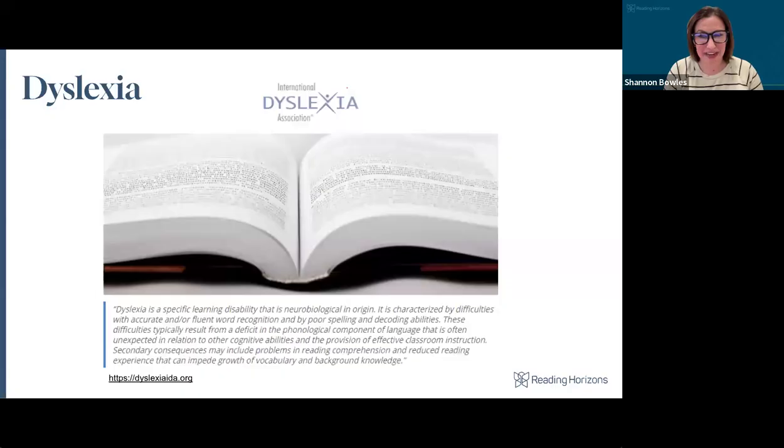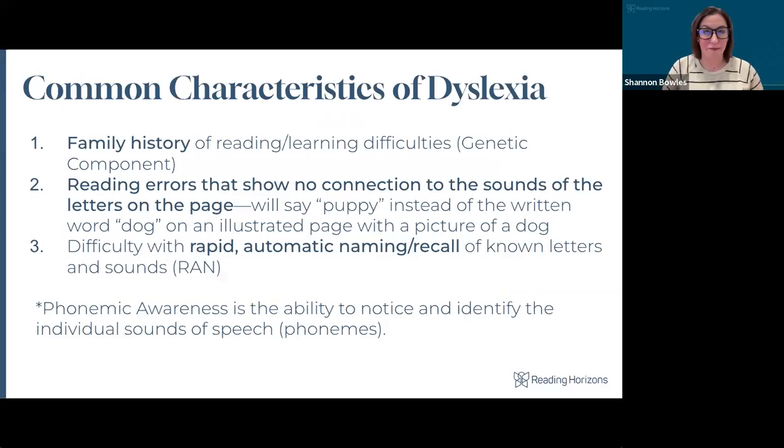It's kind of a scientific definition. But the things that stick out to me here are that it's neurological in origin. We know what the characteristics are: struggles with fluency, word recognition, spelling, and it is typically resulting from a deficit in the phonological component of language. And that it's an unexpected reading difficulty in relation to other strengths a student might have. So just kind of keeping that in mind, some additional characteristics of dyslexia that we know now from research is that it has a strong genetic component.